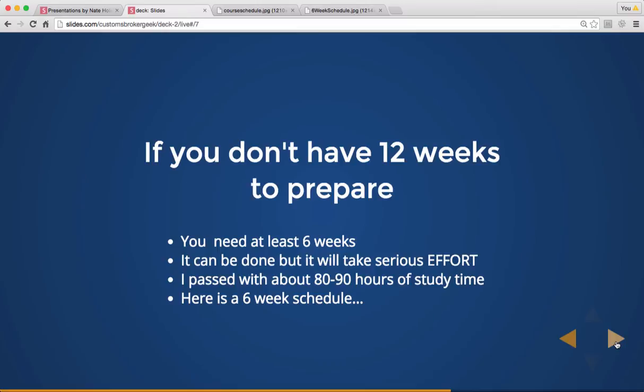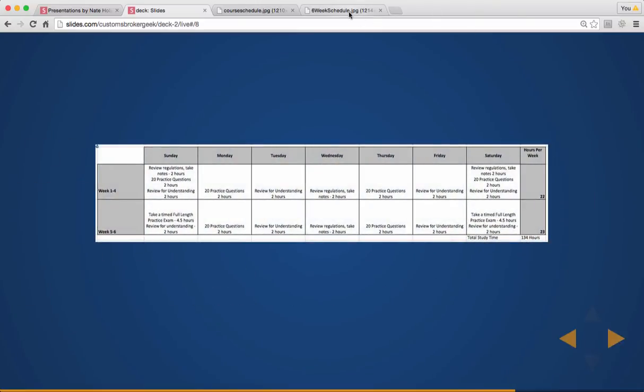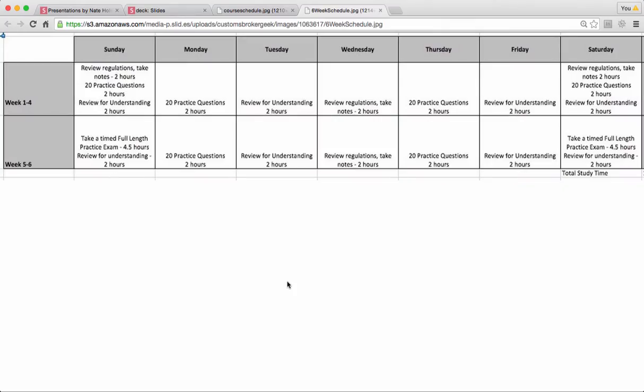So that's just to put in perspective, you don't necessarily need 150 hours or 180 hours to pass. Okay. So here's a 6-week schedule for you. Let me blow that up. So if you only have 6 weeks, here's how I would do it.